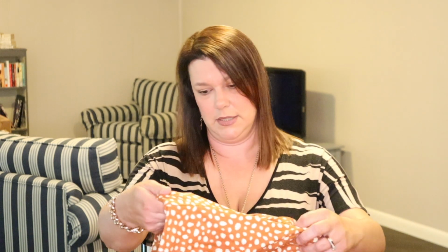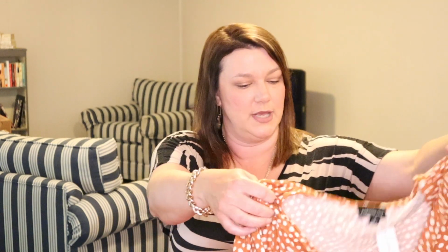All right, so we have, is this a polka dot? Okay, this is kind of like a, oh, maybe it's a Dalmatian print. I don't know. Okay, so this is by Fortune and Ivy. I think I saw this on another YouTuber's channel. Very neutral color. It's a dress.